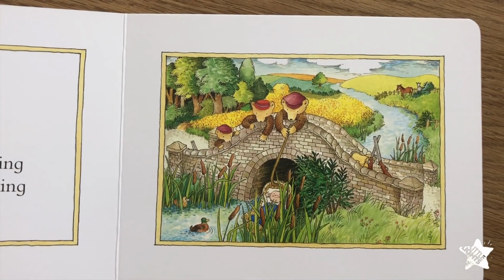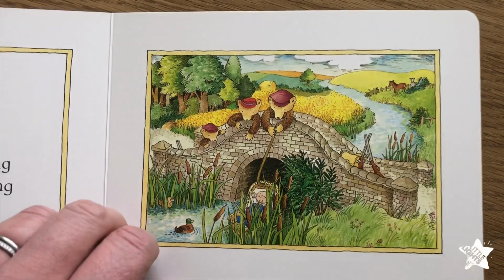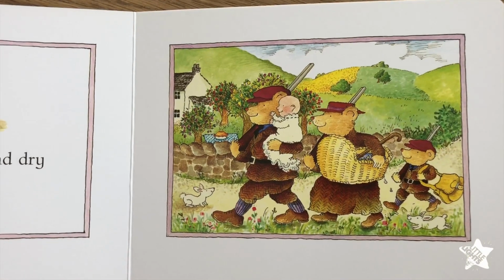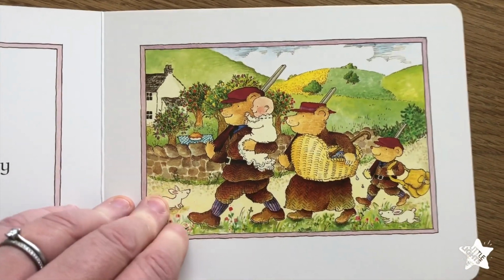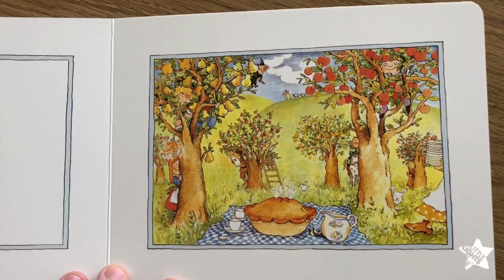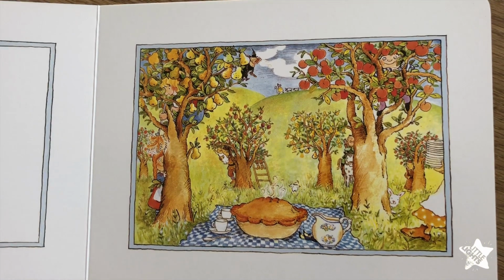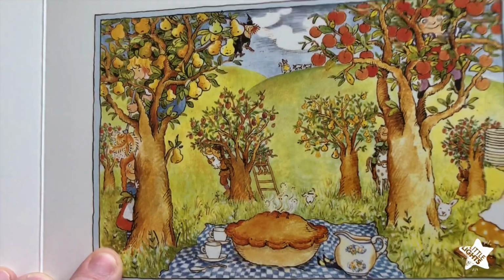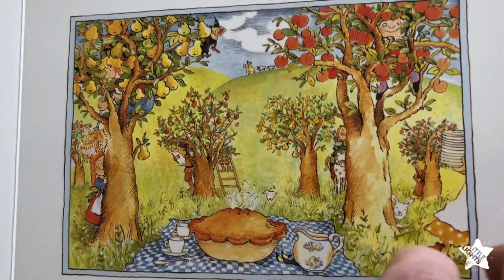Three bears still hunting. They spy Baby Bunting. Baby Bunting, safe and dry. I spy Plum pie. It's difficult to say, wasn't it? Plum pie in the sun. I spy. What can you spy? Why don't you tell your mummy or your daddy, whoever's with you, what things you can spy in that page?